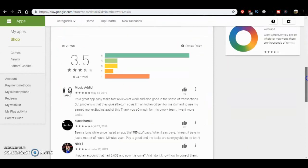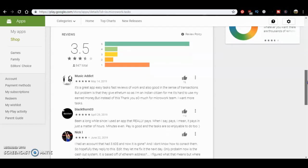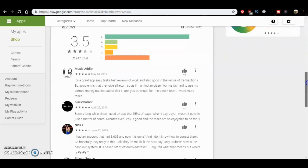So let's see what reviews we have. We have 3.5. It's not that bad, since it's a very new app. One review says: it's a great app, easy tasks, fast review of work, and also good transactions. But the problem is that they give Ethereum, and I'm an Indian citizen, so it's hard for me to use my earned money. But instead of this, thank you so much, Microwork team.